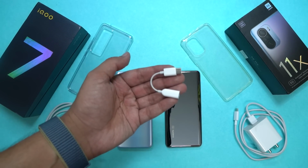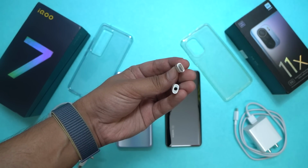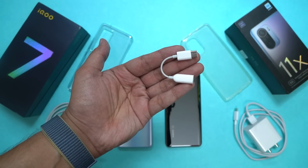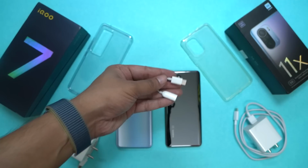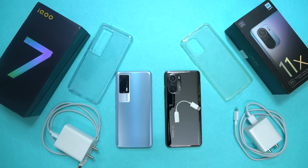In terms of what you get inside the box, the Xiaomi scores an early point since you get a USB-C to 3.5mm adapter with the Mi 11X, something that you don't get with the iQOO 7, but otherwise similar stuff you get with both smartphones.